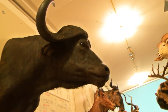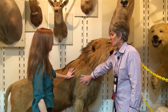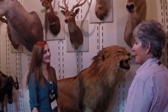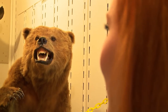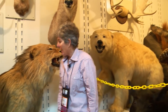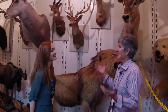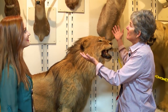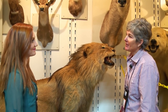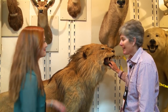This is cool. Absolutely. What the neat thing is, they can come in and they can touch all the animals. We ask them not to touch anything behind the yellow chain here, because a polar bear and a rhino, a brown bear, those are things that we can't really replace. But everything else inside the trailer, the kids can touch. I had one kid come in one day and said, are they alive? And I think what he meant was, are they real? Because it's a little bit intimidating for some little kids. But once you get them in, they realize it's fake, and they can touch it.